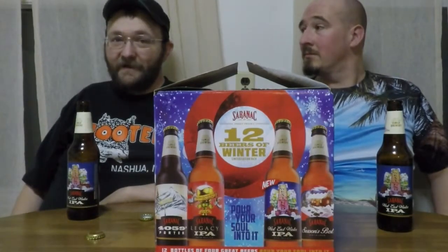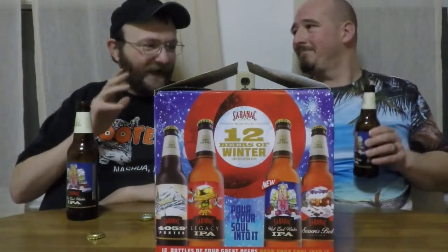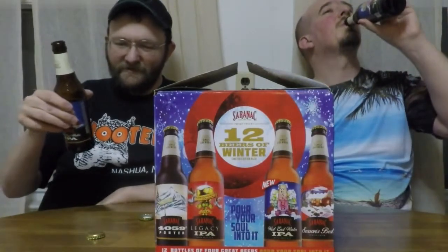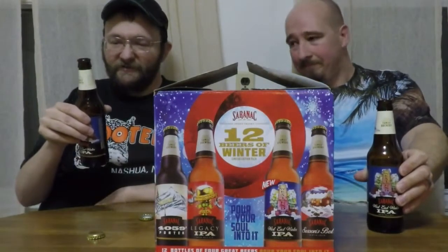4.5. Wow. For an IPA, for me. So this is a nice big hit for you. Yes, it is, because it doesn't have that bad aftertaste that I don't like. That's the main reason why I don't like IPAs. It has that aftertaste. Yeah, the hoppy bitterness does tend to stick with you. But this one doesn't. This one fades quick.